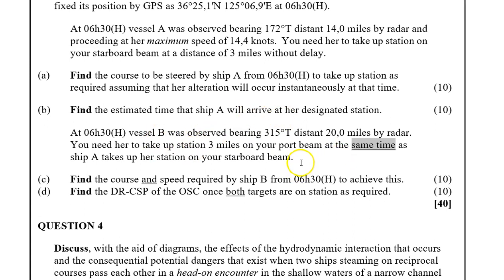So for vessel B, it's not asking us to then calculate a course to steer to get to us as soon as possible. It's basically going to say, well, once we know at what time A is going to be meeting up with our vessel, it's going to reach its destination, then we need to make sure then that B needs to then steer a course and speed to actually get to that point in the same time.